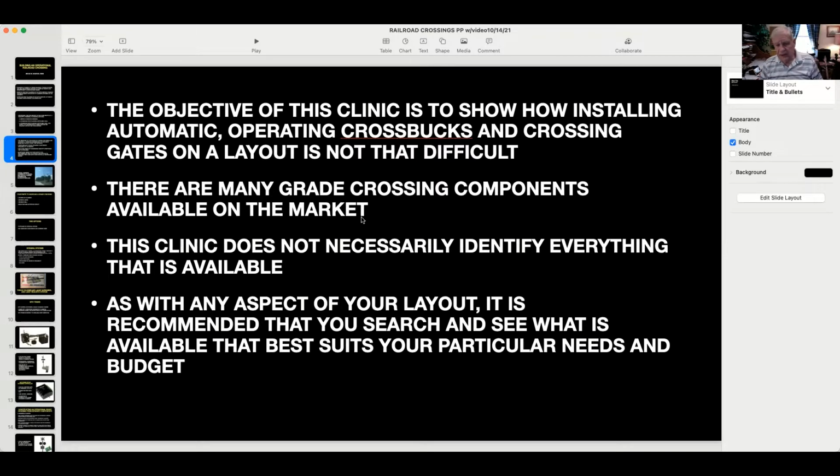And so what are we going to do with this clinic? Well, really, it's kind of to show how to install automatic operating crossbucks and crossing gates, and kind of show that it's really not that difficult to do.